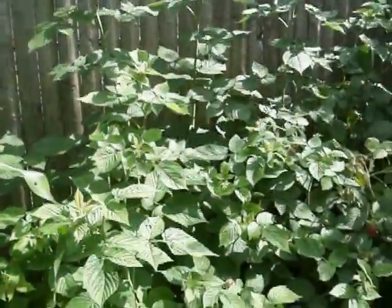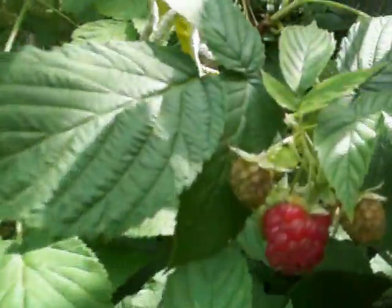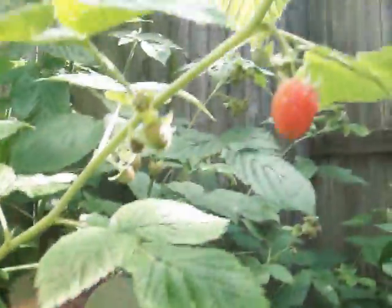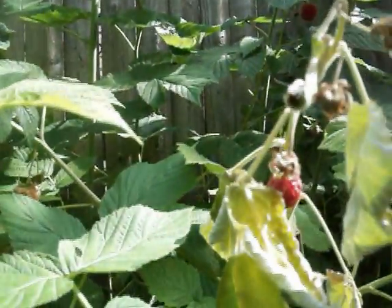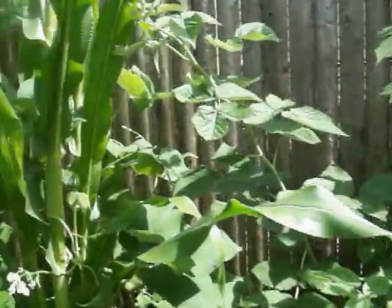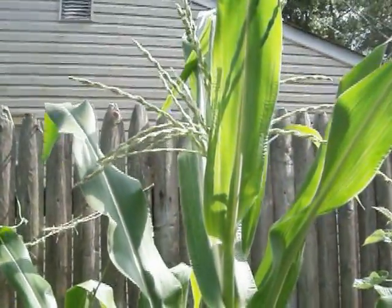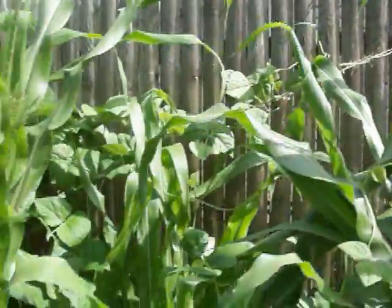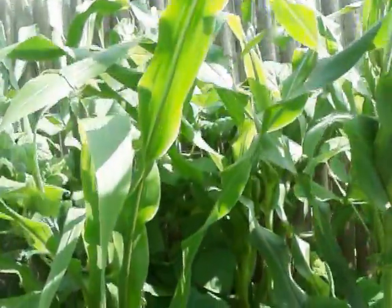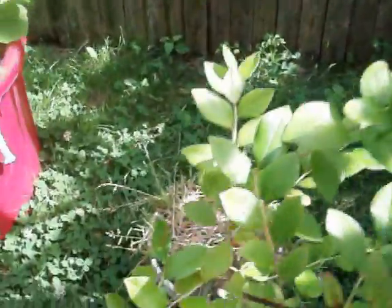Also, over here is my raspberry patch. You can see big old raspberries. There's another one. There's another one. And I probably have about another cup I gotta pick as soon as I finish with this. But looks good. We got the seed heads up there, getting ready to produce. Very nice. Here I have a small blueberry, and you can see the blueberries.